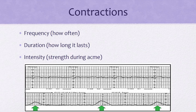We can feel through palpation how strong they are. But to get an actual, accurate pressure reading, you would need that internal catheter. But like I said, it's not always necessary to have that.